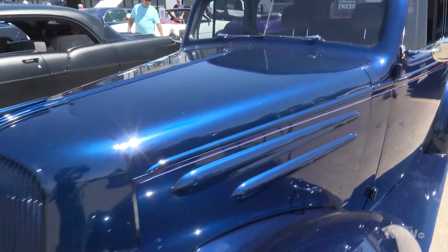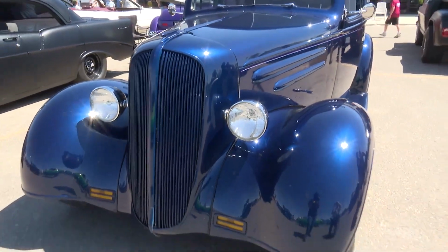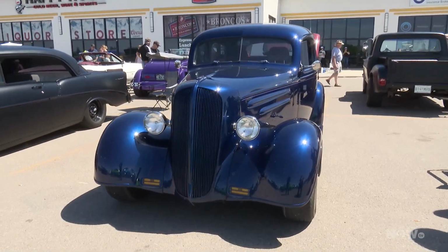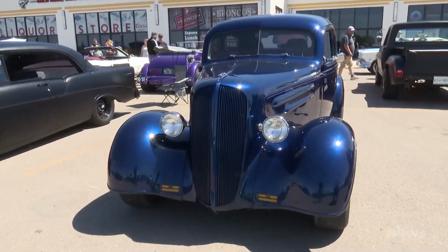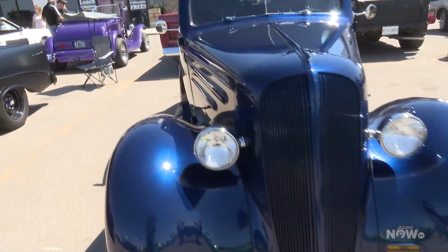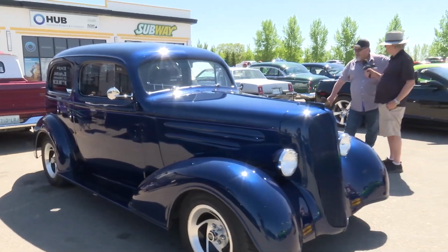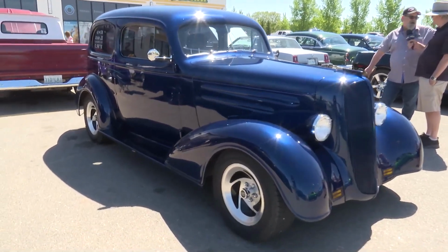So tell us a little bit about this car. It's a 36 Standard. Okay. And it's believed that Standards were built for the military. Oh. This car has no trunk. Oh, it has no trunk. GM claims that was so people wouldn't hide and what have you.